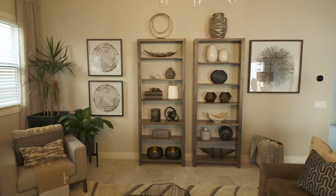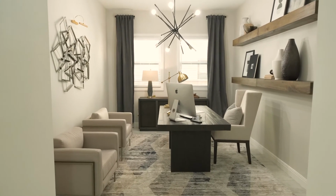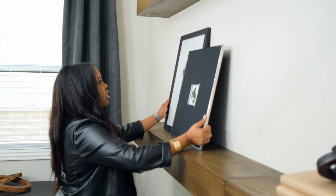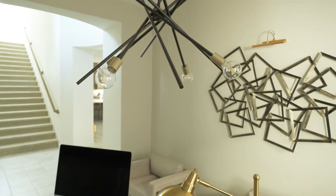Throughout the home, it's very gender neutral, but the office had a little bit more masculine accents. We chose thicker linen for the drapes, the artwork, and the vases. The chandelier is very modern and sleek.